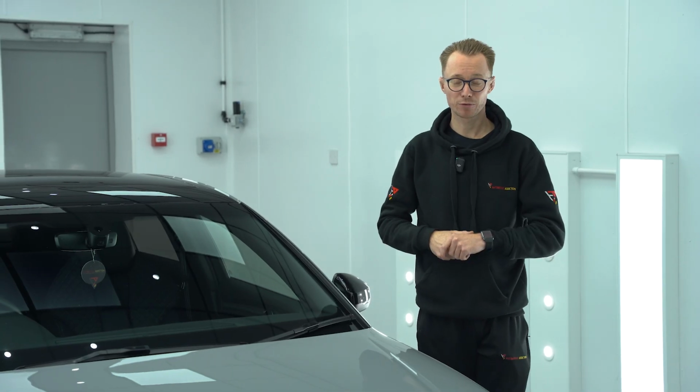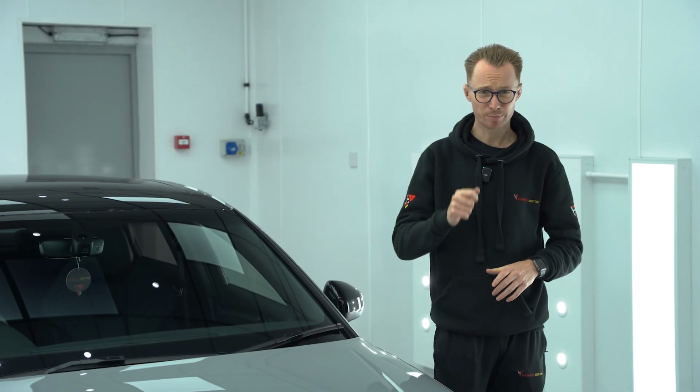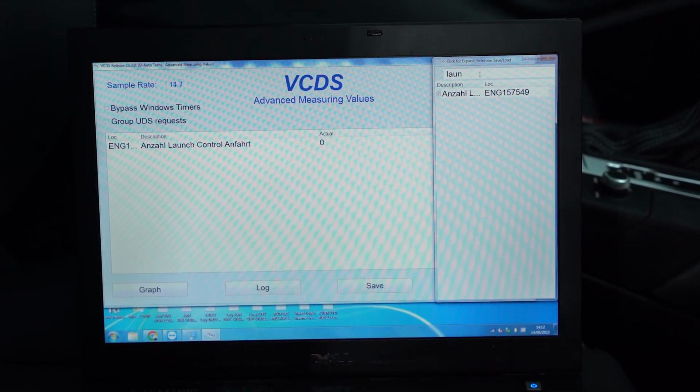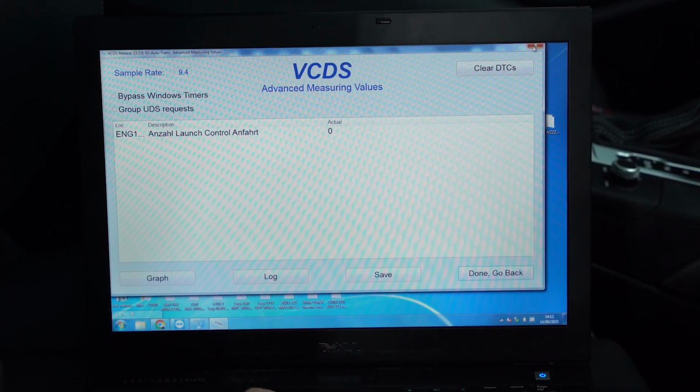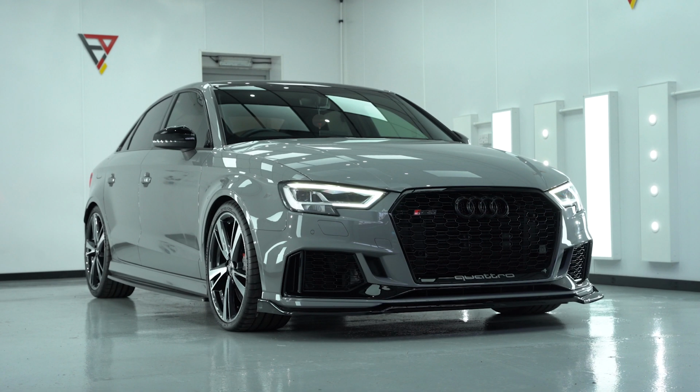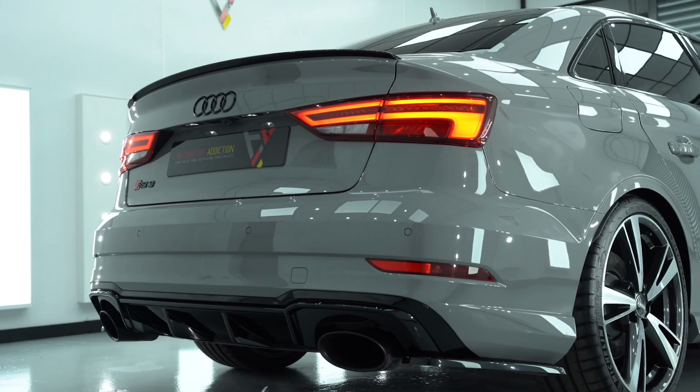That's 1,400 miles a year on average, and some people do that within a month. It has never been launched, and we have verified that using Audi dealer diagnostics. And we can confirm by examining the paintwork on this car that it is all factory original.